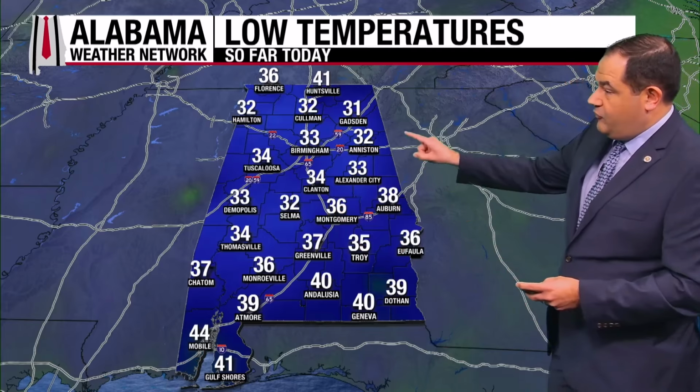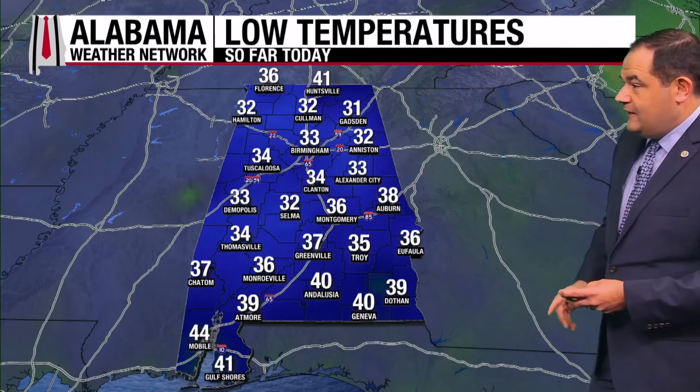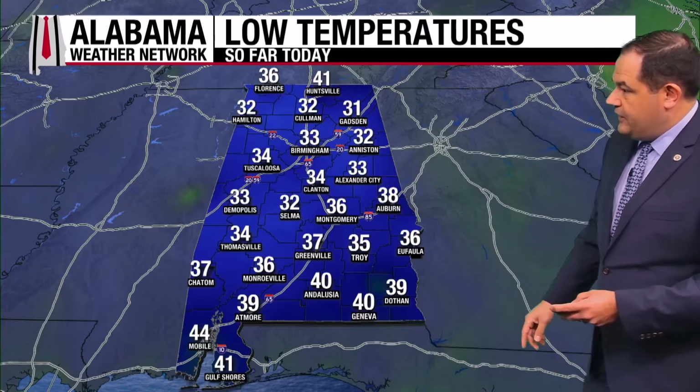Looking at our low temperatures this morning, we had almost the entire state, not the entire state, but a lot of the state got down into the 30s, and we got to freezing or below in a number of spots. Got to 31 in Gadsden, freezing in Coleman and in Hamilton. Looks like Anniston as well. Birmingham got to 33. Huntsville 41, interestingly enough, but you can see further to the south, 30s well down to the very southern part of the state.